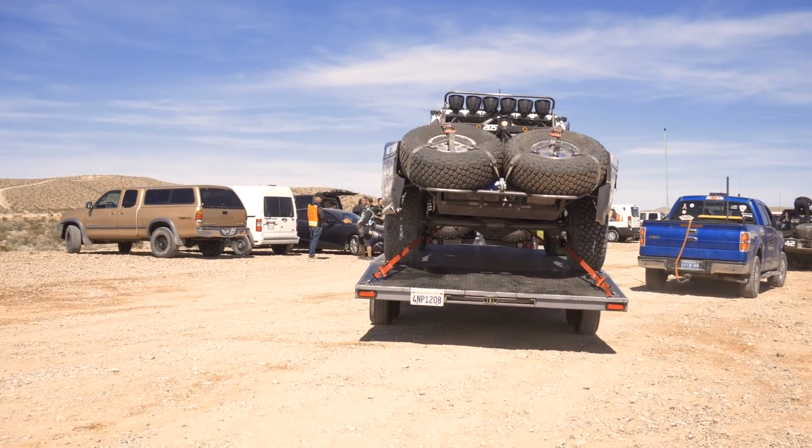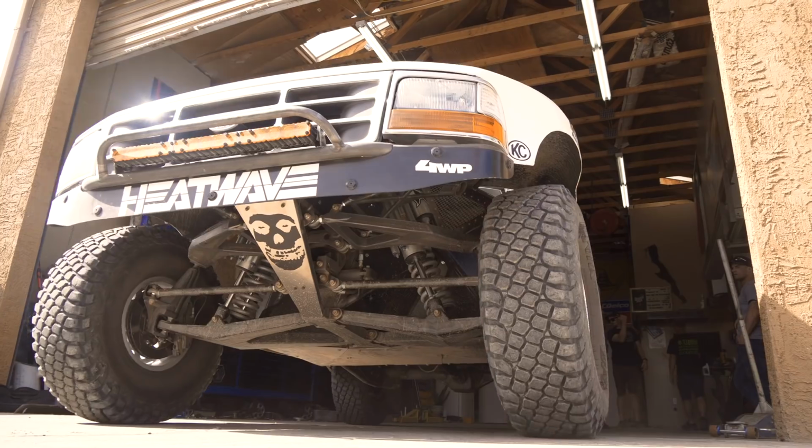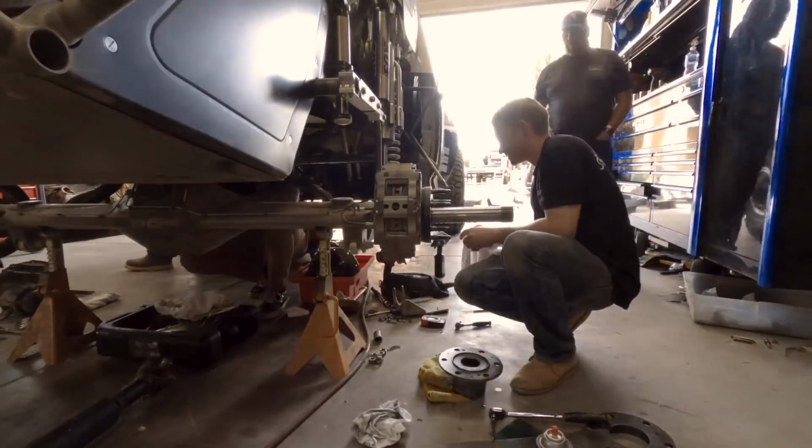Didn't make really any errors. Ran hard where we could run hard, ran smart where we had to run smart. And the truck is in one piece. We're going to go to a local shop here at Ty's house and change out the qualifying gear, put the race gear in it, go over the truck, clean everything up, and get ready for race day.